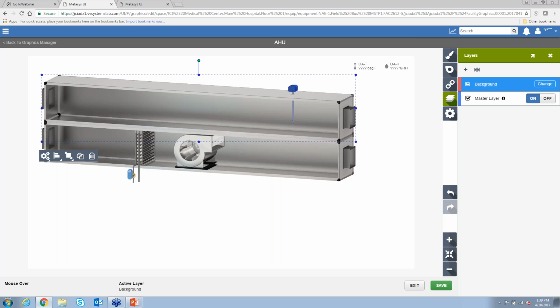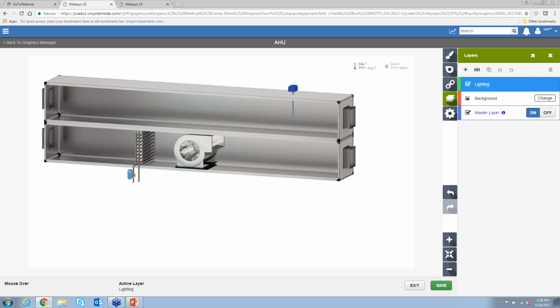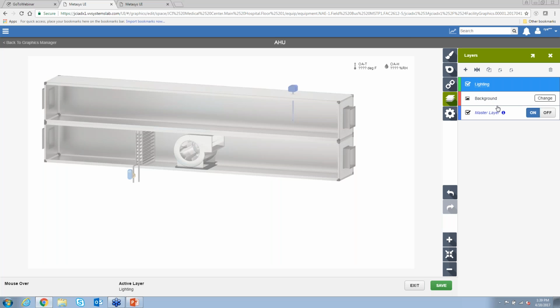Here's our layering. So I'm on the background layer now. I can decide whether or not to turn the master layer on. So if you see in the top right, the outdoor air temperature and humidity, I can turn that on or off. I can add additional layers into the system. So if I wanted a layer for the symbols, or if I'm on a floor plan and I wanted to put a layer for the lighting, I can add that layer in from here and change that to lighting, for instance, and put everything having to do with lighting on that floor plan. But these layers come in nicely because, again, it allows the user to hide and show things that they might not be looking for.